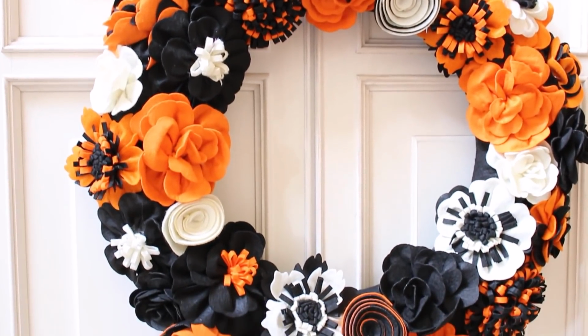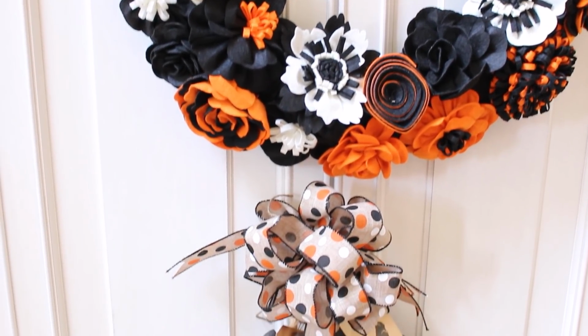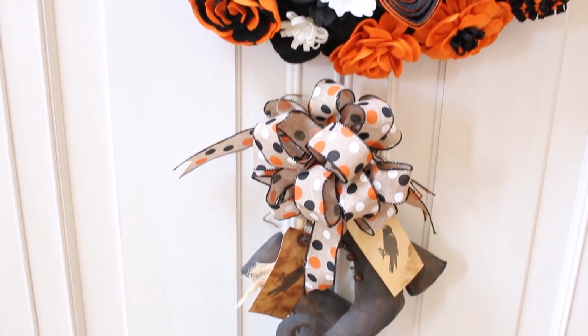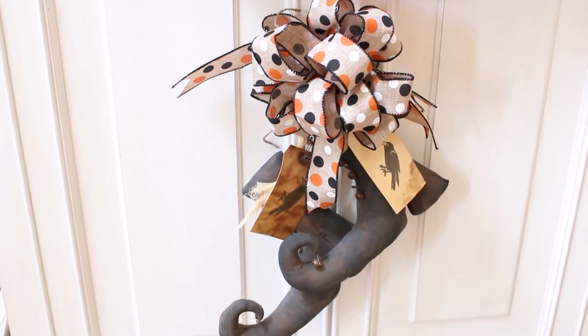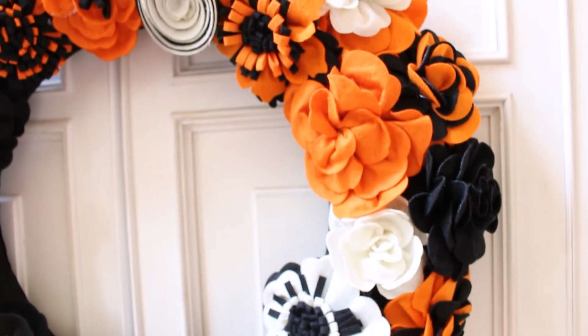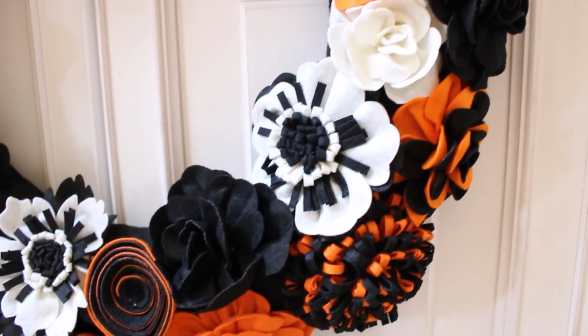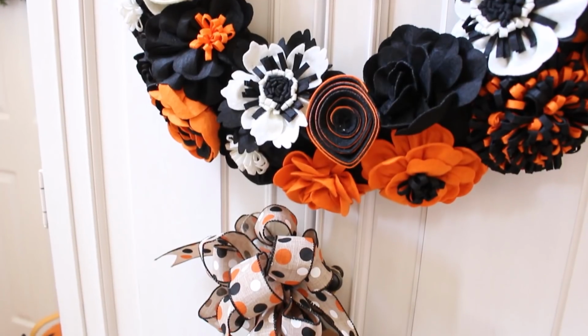The felt ball garland there I found at Michael's last year, along with the beautiful flowered black, white, and orange wreath. The witch's boots hung underneath all of that is probably my most favorite Halloween decoration that I have. I found these probably close to 10 years ago on eBay, and I just love them.